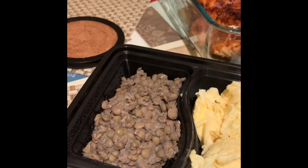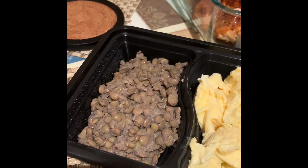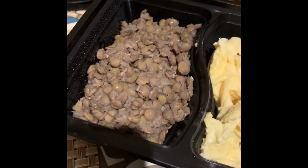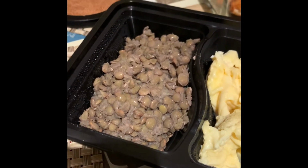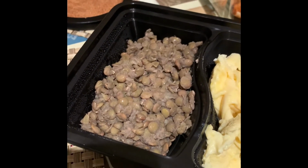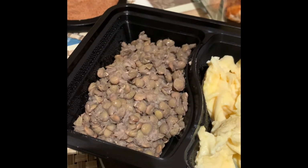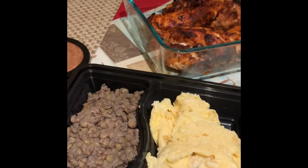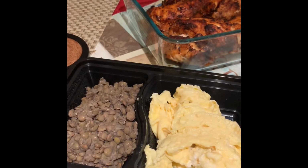And before, he was eating brown rice, and he changed it to lentils. And this is much healthier, more protein. So, you know, guys, he's losing weight. So this meal prep is for fat loss.